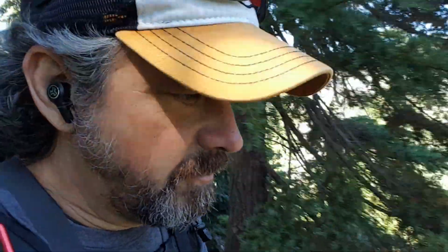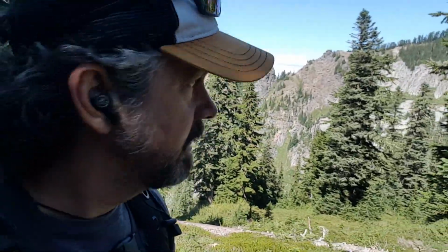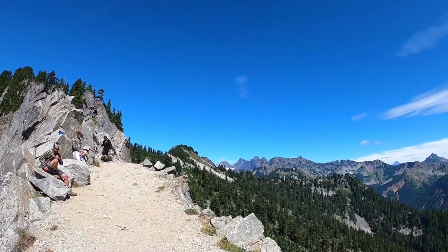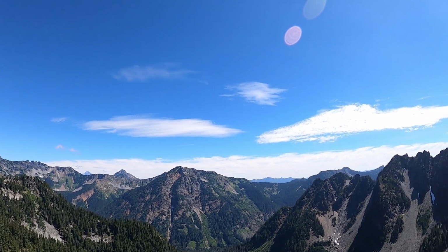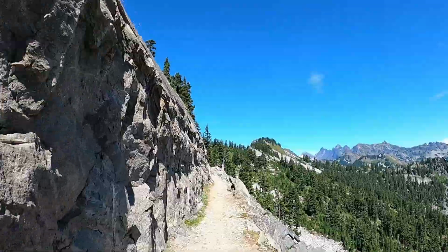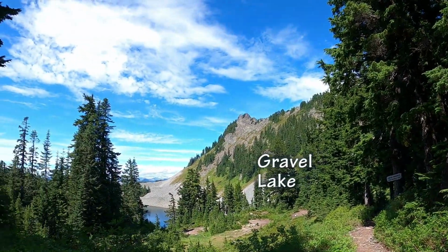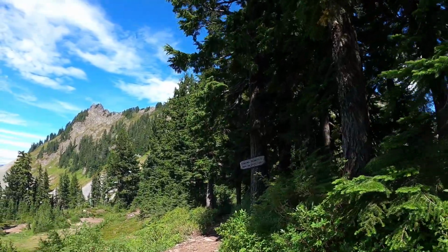So 6 miles in, 4 hours hiking, gets you to the top of the ridge. And it's nice and smooth once you get up here. So we're coming up on Gravel Lake to the left there, and Ridge Lake on the right over here.